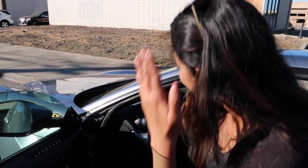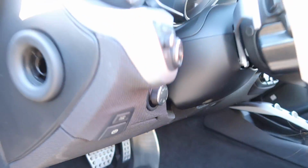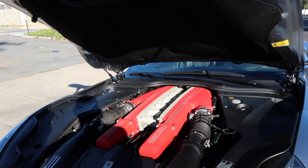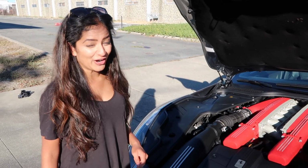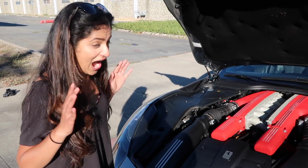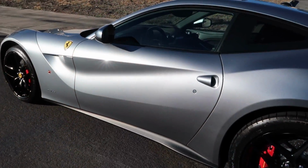Let's take a look at what powers this beast. Or should I say beauty? Is it a beauty or a beast? You guys tell me. So how you open the car is you pull this red latch. Because it's red, it looks like you're not supposed to pull. It looks dangerous to pull, actually. Here we go. Wow. It's a massive, normally aspirated V12 that cranks out 731 horsepower and 508 pound-feet of torque. That moves this car 0 to 60 in 3.6 seconds. Craziness. Let's take a look at the interior.